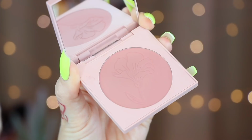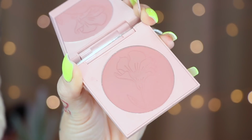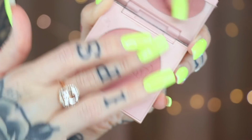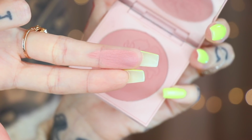It has this beautiful flower on the inside, and it's described as a rich blush that glides on smoothly and leaves cheeks with a natural and healthy flush. This formula contains silky powders that adhere to the skin, providing long wear and color that stays true all day. The soft feeling of the blush blends evenly and can be layered to your desired intensity.